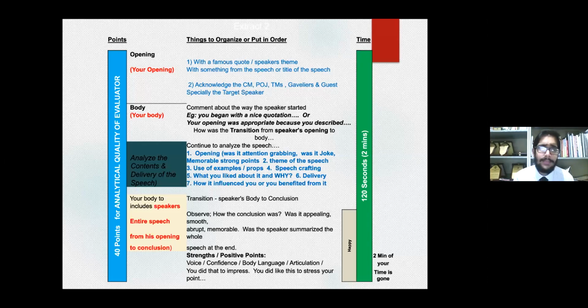So always, when you're starting with the body of your evaluation, comment on the way the speaker started. Maybe how the speaker opened, and how he moved from the opening to the body of the speech. And then analyze his speech. What were the key areas that really made the speech admirable to the audience? For example, the jokes, the props, maybe the words, or, for example, the story.